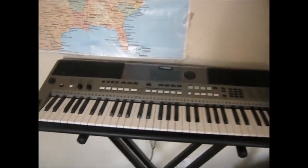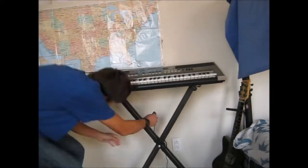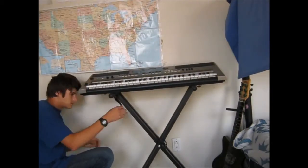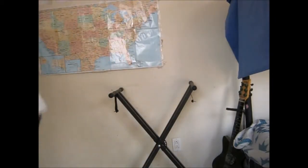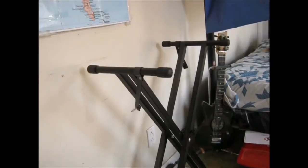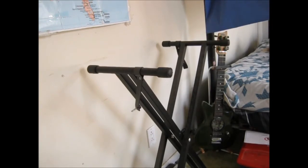And now, the moment of truth. Let's see if my keyboard actually fits in this thing. But of course, I first have to take it off the stand and unplug everything. It's going to be pretty tough just to unrig everything to test the case, but I have to do it for you guys. Well, that was tedious. It was very annoying to get these straps off and unscrew everything, but well, I did it.